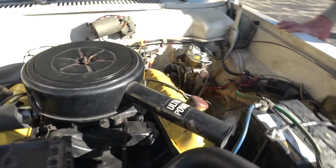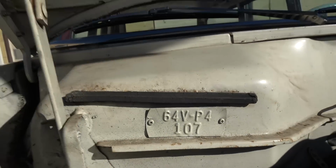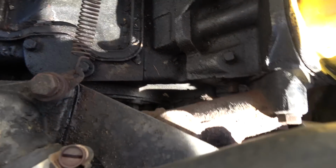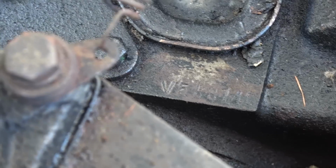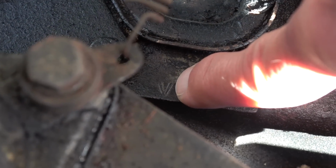Studebaker had two V8 engines, Ultrapower. They had a 259 and a 289. And down here you can find the stamp. You'll find the letter V, and that told you that this was a 259. If it had the letter P, as in Poly, that would have been a 289 on their V8s. Very bulletproof engines, forged iron crankshaft and connecting rods. Where is that V? Right there.